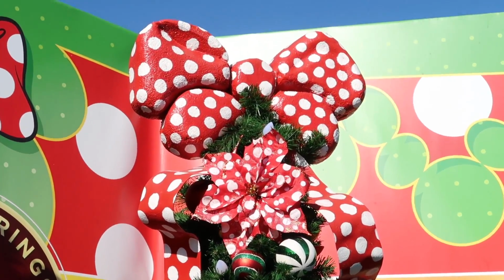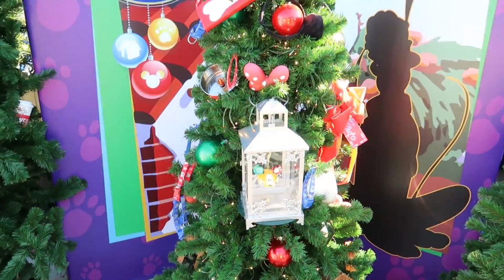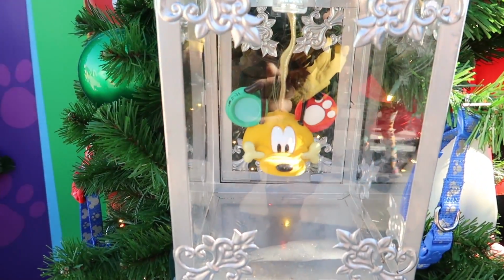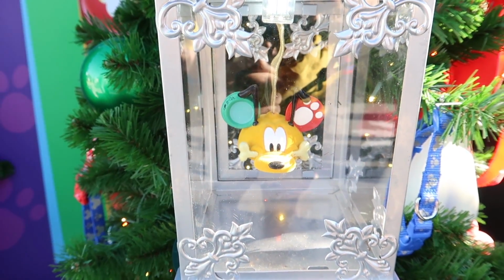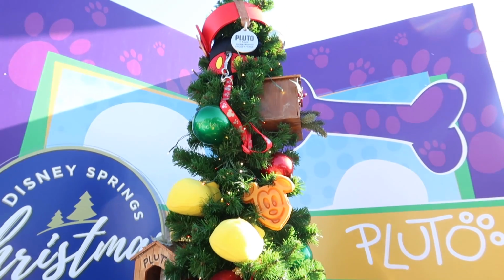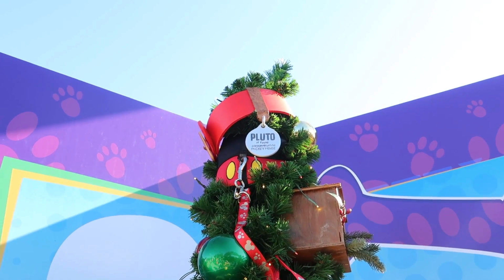It's so adorable. Next up, we have the Pluto tree. Oh, this is so cute. Look. So you have Pluto, like the hat version of the ornament? Yeah, that's their special ornament for Pluto. And what I like is every tree, the tree topper is very unique and very centered towards the character.